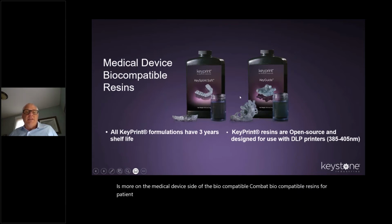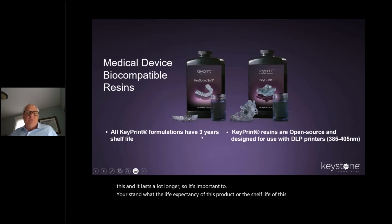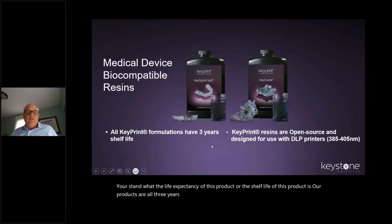Number one, it's important. You buy a bottle of this and it lasts a lot longer, so it's important to understand the life expectancy or shelf life of this product. Our products all have 3-year shelf lives. If you're using, for instance, the surgical guide material, you're not printing those all day, every day. So this material may sit on the shelf longer than, say, a model material, and it's important to have a longer lifespan for that shelf use.